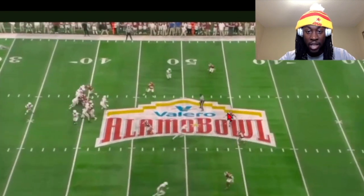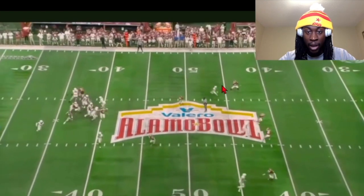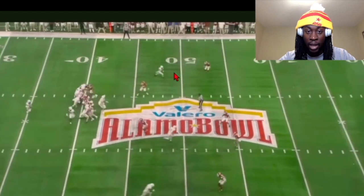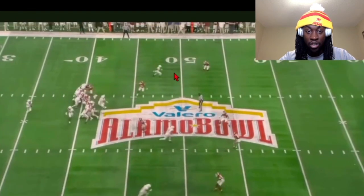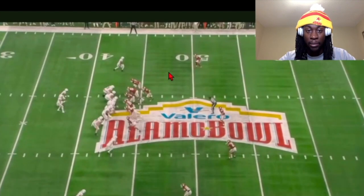I like the stair step here at the top. This is good. See how that holds that corner? This is really, really good by him. A lot of coaches try to teach this. A lot of players don't always understand where it's necessary or when to use it, but this is a perfect time to use a stair step.